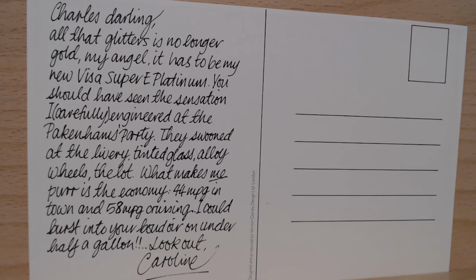This one, equally as ridiculous as the other, says, "Charles, darling, all that glitters is no longer gold, my angel. It has to be my new Visa Super E Platinum. You should have seen the sensation I carefully engineered at the Pakenham's party. They swooned at the livery, tinted glass, alloy wheels, the lot. What makes me purr is the economy. 44 miles per gallon in town and 58 miles per gallon cruising. I could burst into your boudoir on under half a gallon. Look out, Caroline." Very, very peculiar.